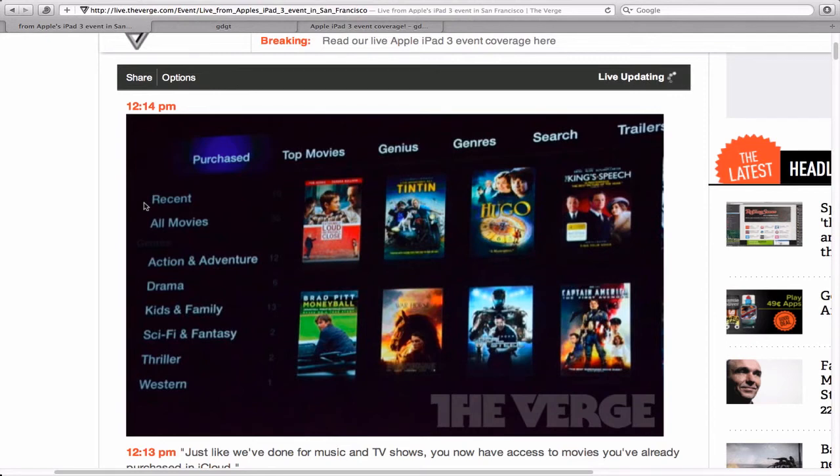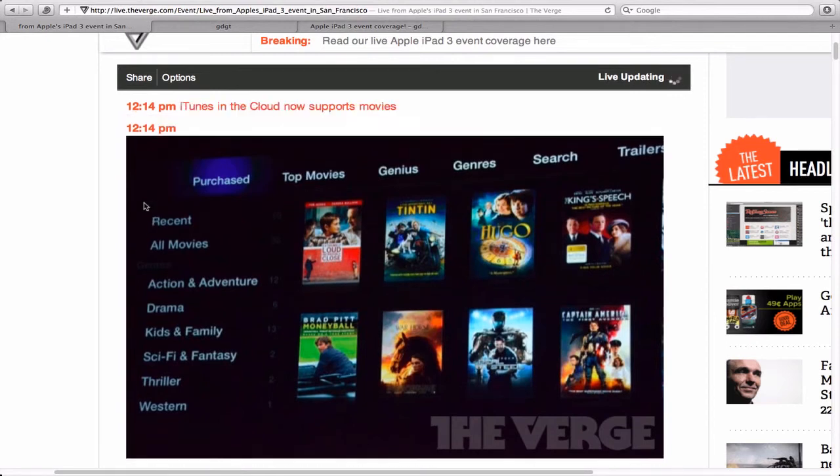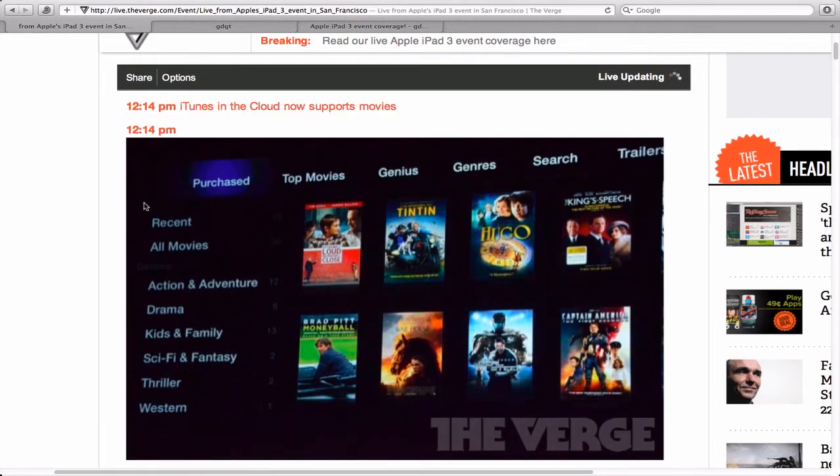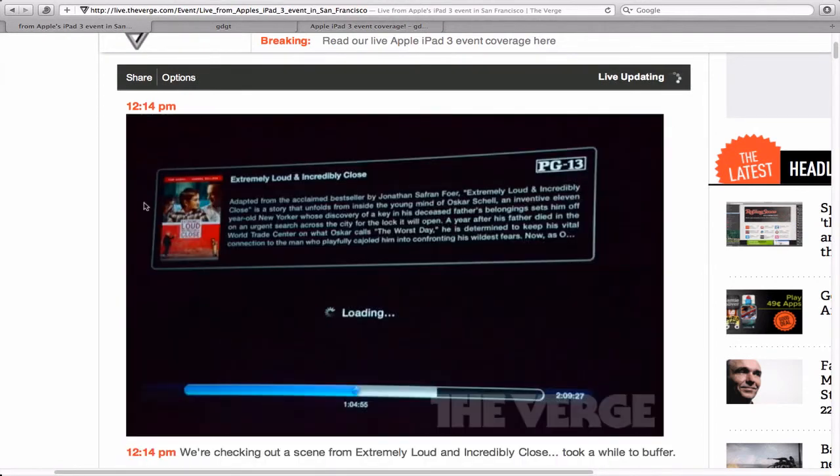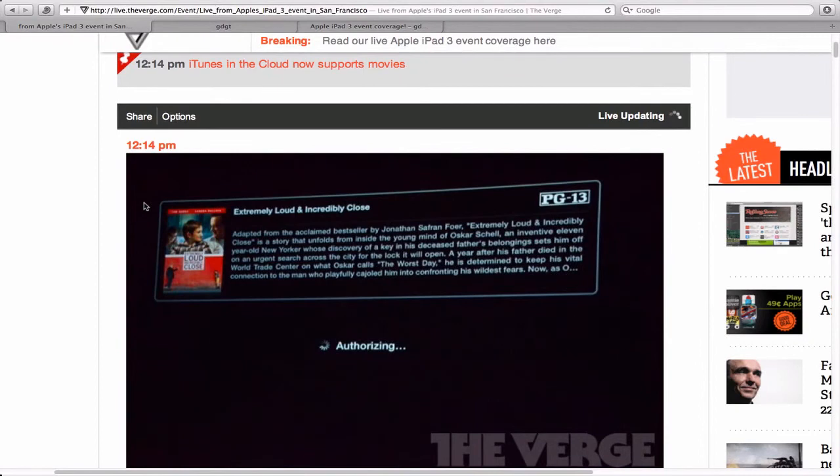They've got a photo stream on there. Mobile Me? Wait, Mobile Me? Shouldn't it be iCloud? He's pulling up Extremely Loud and Incredibly Close right now, just to show a little bit of the 1080p, I'm sure. Yeah, that's a great movie. I didn't get to see it yet, but I heard it's really good. It took about 10 seconds to start playing the subway scene, it says.